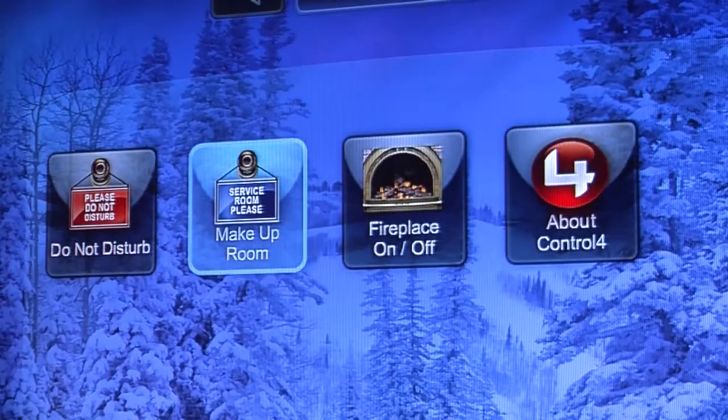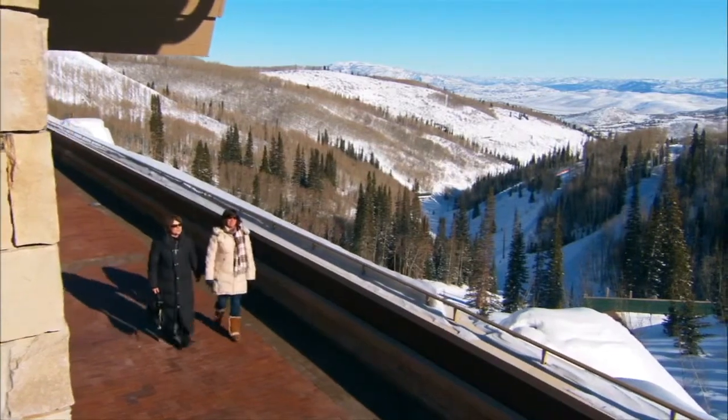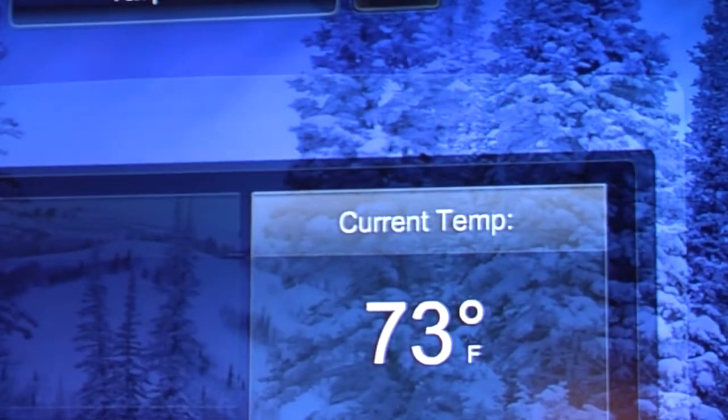What's really nice about the system as well from a hotelier's perspective is that it allows us to minimize our carbon footprint. When a guest checks out, it immediately tells the room to turn all the lights off and then takes the thermostat to a temperature that minimizes the amount of energy.